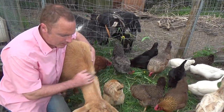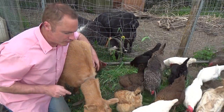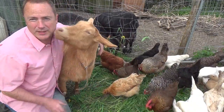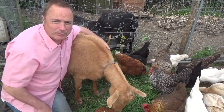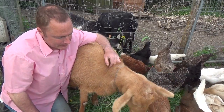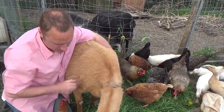Now, Pinky we've bred before, but these two we haven't bred, so this is going to be a first for us. Their offspring will be used for meat and milk. Pinky here is a milking goat, so this will be our supply of milk and cheese and yogurt. And she's still an enormously soft animal, aren't you?